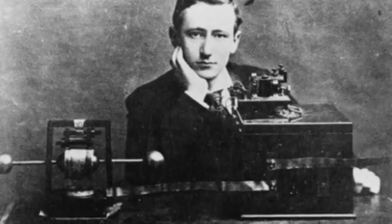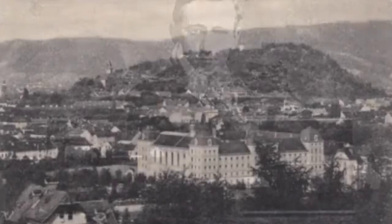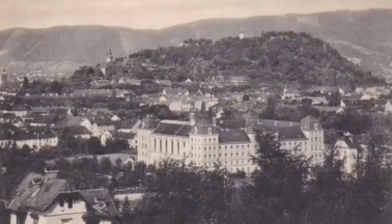Citizenship. On the 30th of July 1891, aged 35, Tesla became a naturalized citizen of the United States. In the same year, he patented his Tesla coil.